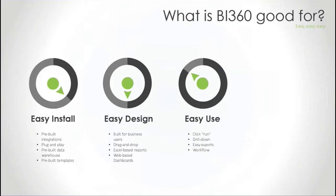Thirdly, it's easy to use. So going back to the end users, the viewers, all they have to do is simply click run on a template and they can easily drill down into the data within that report. They can export the data within that report. And for those that may be interested in budgeting, in our budgeting module, we do have a workflow, so you can have control of who has done what and when, and you're able to monitor that.